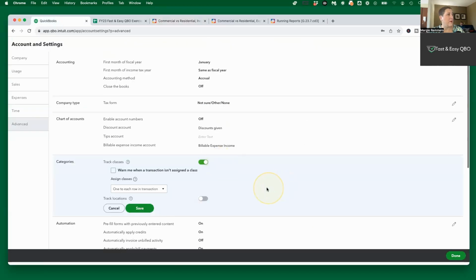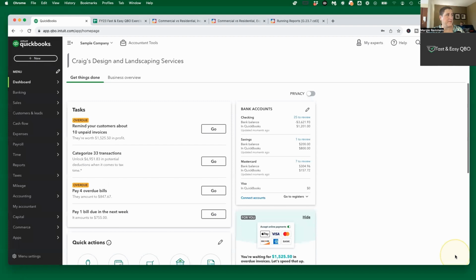All right, so what did we decide to do here? We're keeping this unchecked. We're keeping this as one to each row in a transaction. You'll see how that's different than locations when we get to this. We're just going to click save and done.